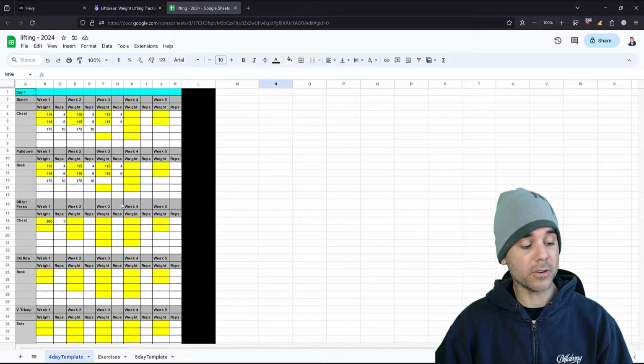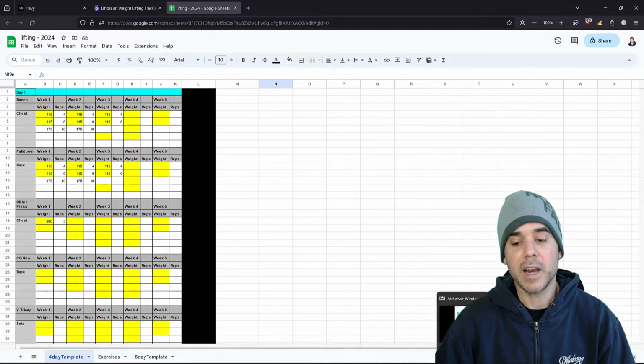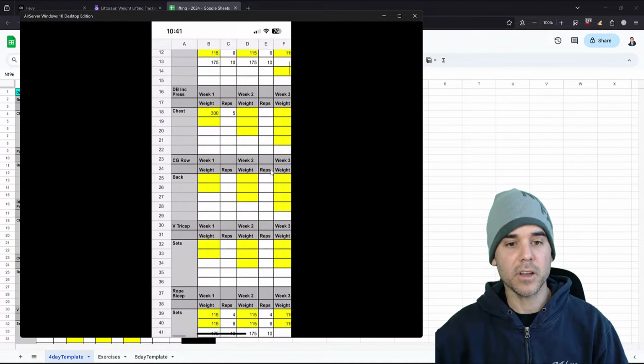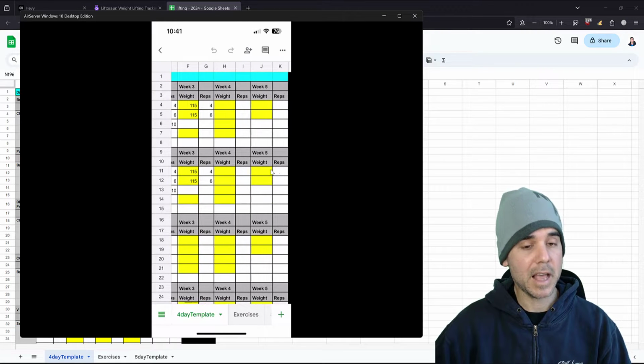Other cool thing about Google Sheets, you can use it on your phone just like an app. So here's what it looks like on my phone, actually. Here is Google Sheets on my iPhone. It's mostly just like an app.